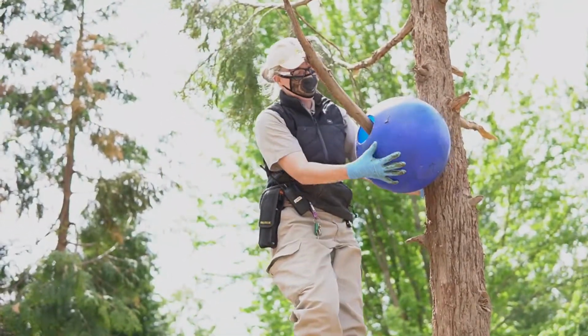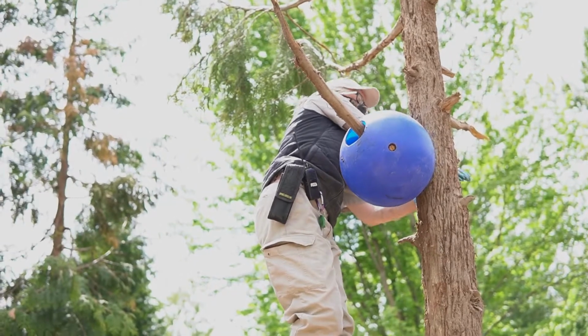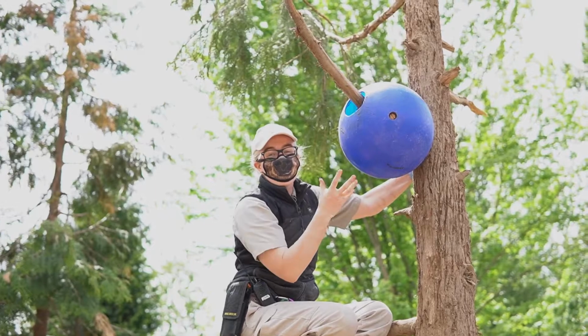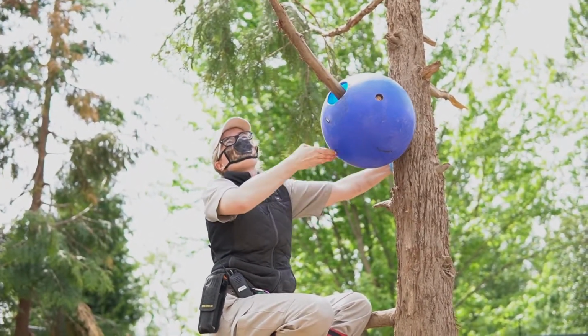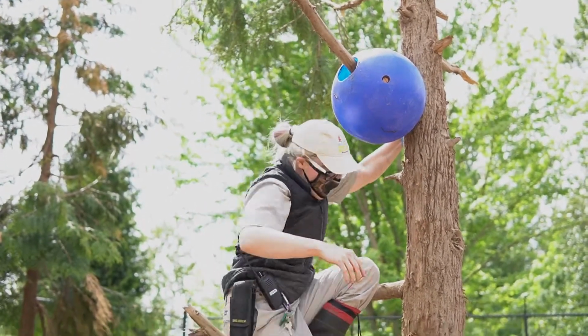So this encourages them to climb and explore and try and figure out how to undo puzzles. So in this ball in here, there's a lot of the honey's actually inside. They can't really get their feet in here, so what they're gonna have to do is knock it off the branch so that they can really enjoy what's inside of it.